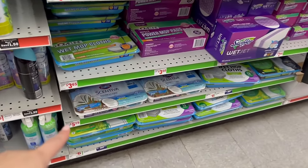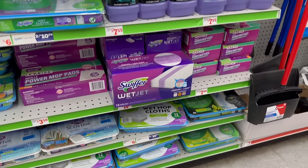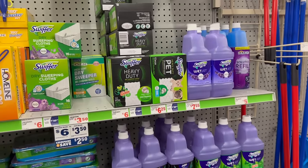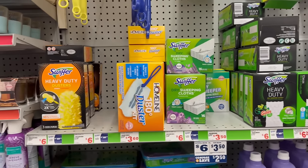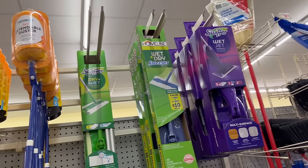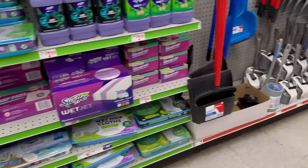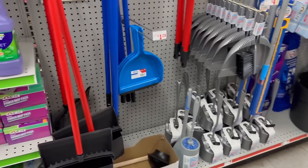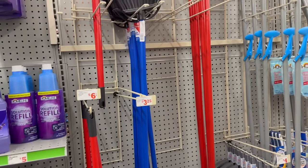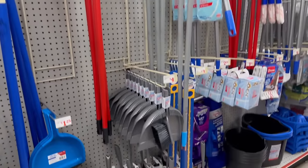See right here, $5.75. Those smell so good. And the scent lasts in the air for a good little minute. The coconut smell isn't so heavy. You just get a whiff of it and you're like, oh, that smells good. It's refreshing.